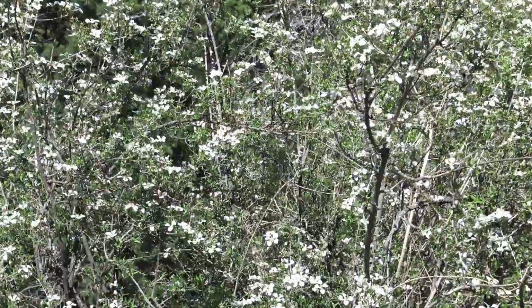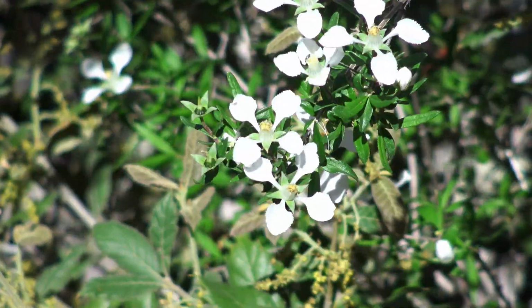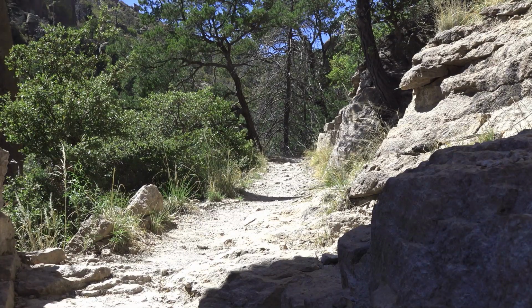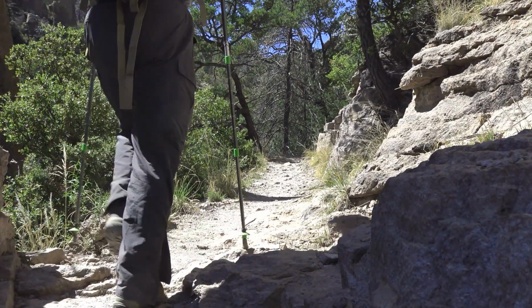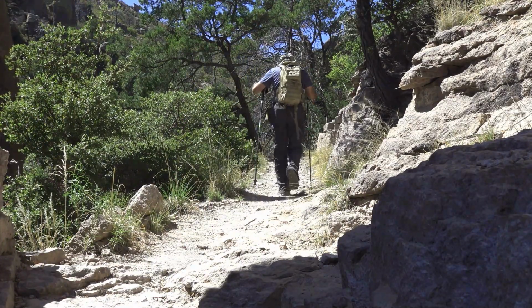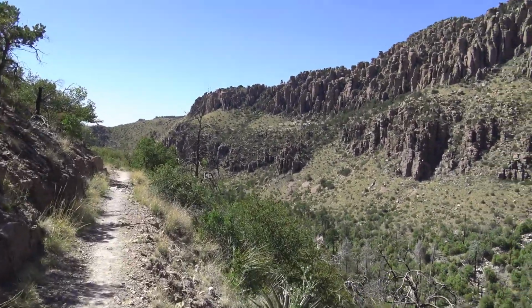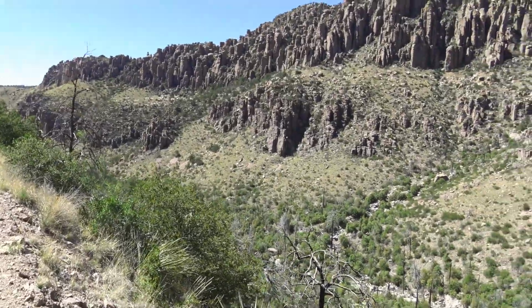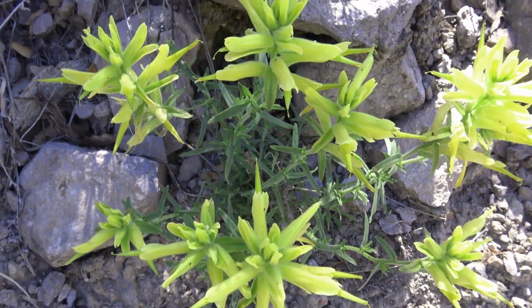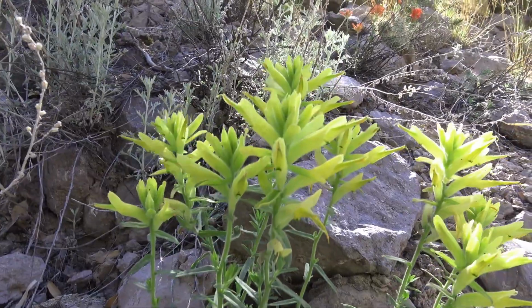This is a cliff fendler bush. This is a yellow Indian paintbrush. This is the first time I've seen one in the wild.